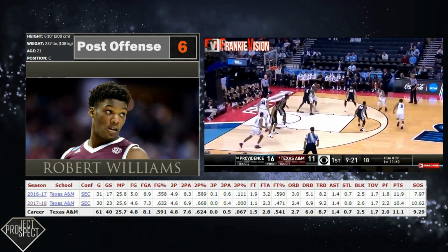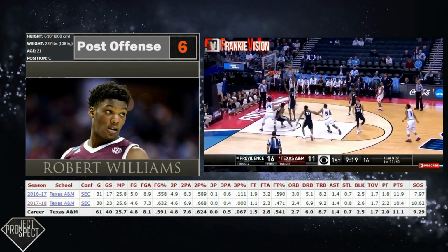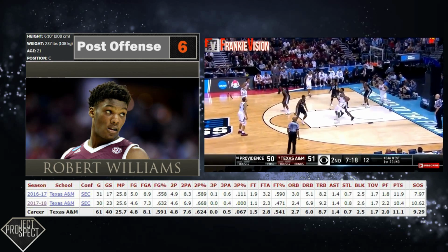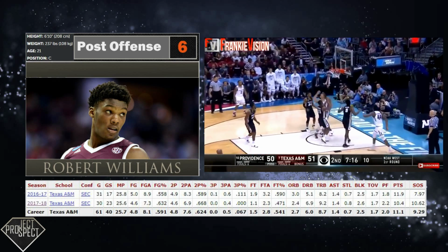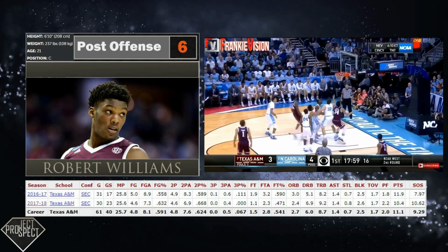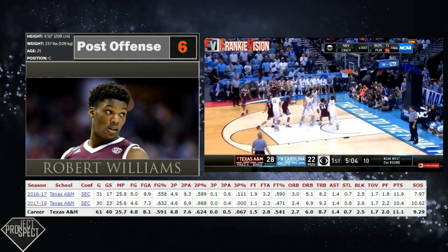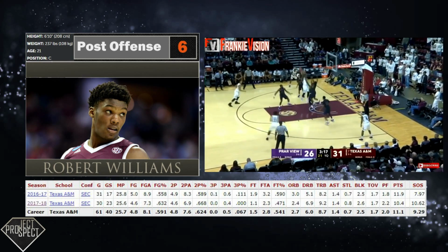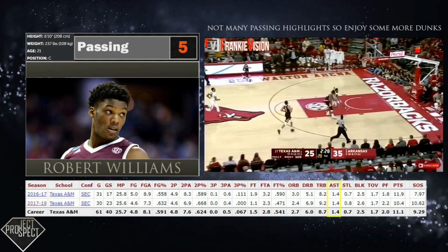We gave Williams a 6 out of 10 for his post offense. Williams seems to struggle with getting good post position, which may be due to a lack of lower body strength. However, when he does get in good position, he has shown that he is at least capable of making a post hook, but he doesn't have many moves outside of that. He also doesn't seem very comfortable with his back to the basket, so he could use more experience in this area. His passing grades out as a 5 out of 10.